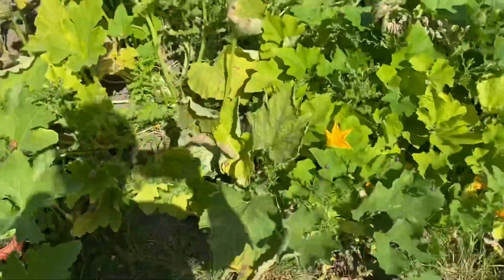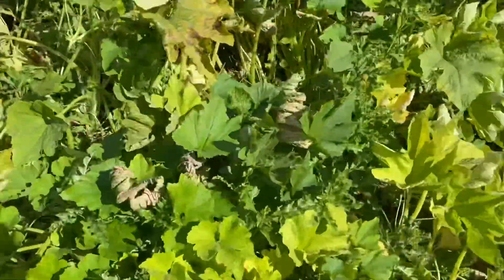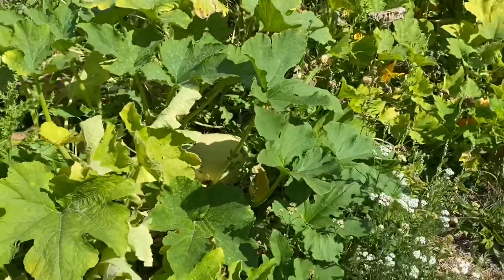Oh, and then they've got these ones here as well. But lots and lots in there. Loads in there as well. They're going to be having a lot of squash. But hopefully ours will have lots like that as well, because we have got lots of squash plants in.